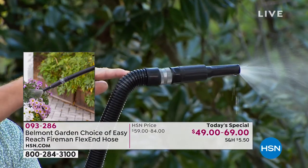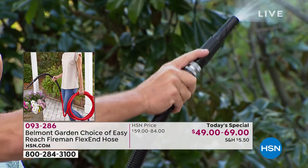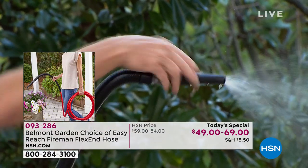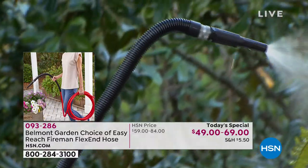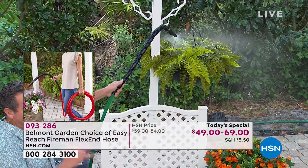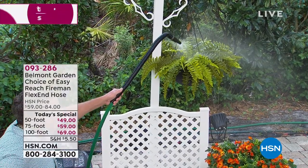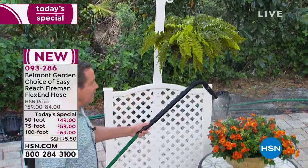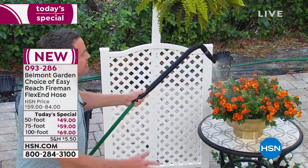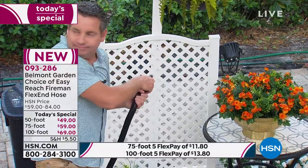Watch this. I have a shape right here. I can change the shape simply by doing that. It will hold it. I can go back down to here. This allows me to get at baskets that you normally would find difficult to reach. Very easy to do because you can allow it to reach for you. I'm not bending over. I'm not getting on step ladders. I'm not straining my back. Again, it's easy to wind up and coil and easy to reach things around your yard.